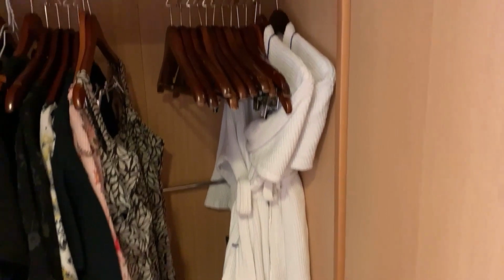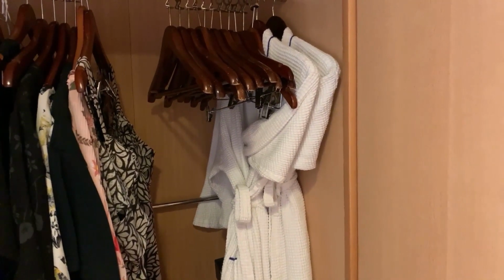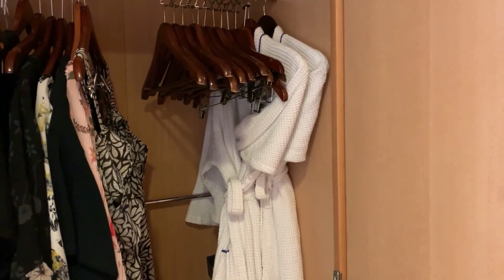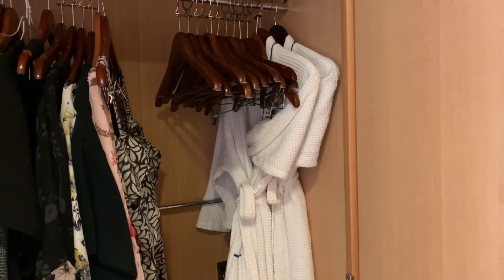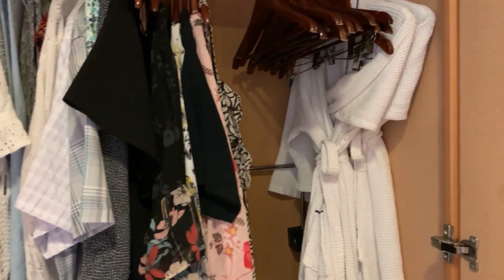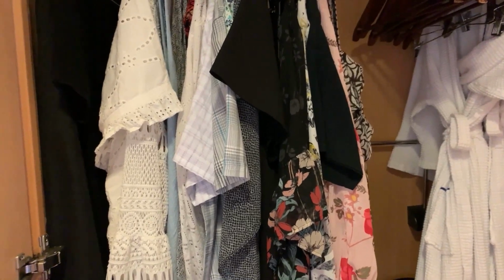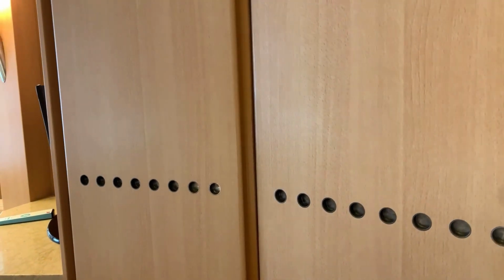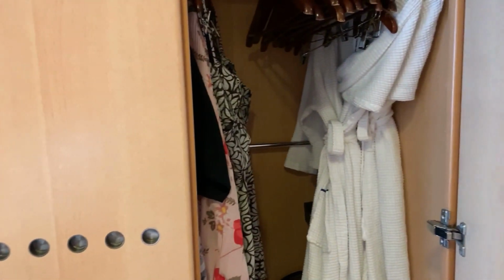Celebrity gives you complimentary bathrobes to use, and the level of the bathrobe depends on the stateroom that you're in. So the highest suites have the nicest robes, and they work their way down to the inside cabins. But I believe everybody has a robe. That's a Celebrity perk. That's something that Celebrity always does.